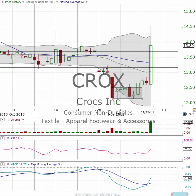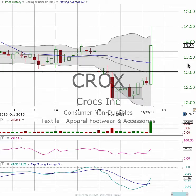Now, Crocs took off today on heavy volume. Of course, there's word out there of interest in somebody buying them or something like that, but it just helped fuel the fire. 12.8 million in volume was a nice day. Your MACD crossed right after we came out of this box, and it turned to the bullish side. Your RSI is only at 52, plenty of room to go. We broke the 50-day moving average. We closed this gap right here, which was fantastic.